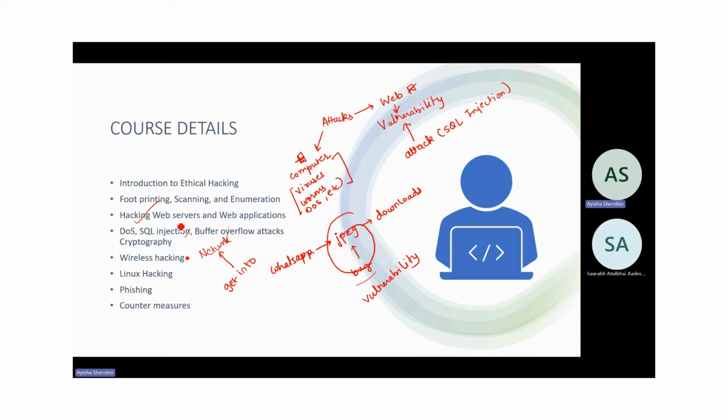Now coming to Linux. Linux is something that we'll be learning with Kali, because as we are learning everything, Kali plays an important role in it. Kali Linux plays an important role because it will make your work a little bit easy for being an ethical hacker or a pen tester.